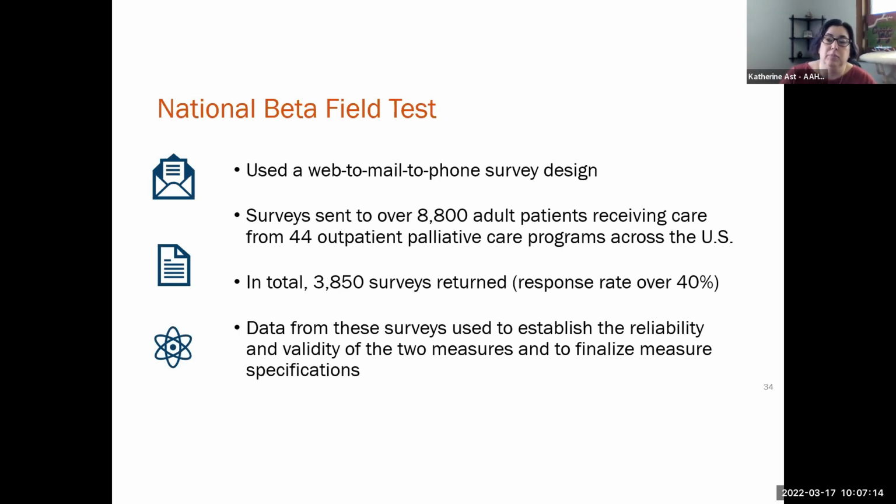And Rebecca will talk a little bit about how we, the two RAND teams working on both of these projects, did our best to harmonize the concepts that are in both so they can be used together possibly, or at least we're in alignment with each other.